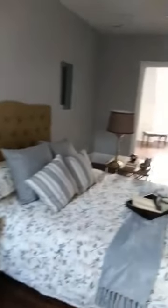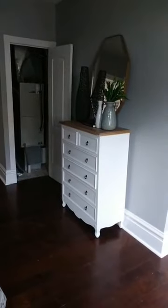But they even got the furnace upstairs. So, I don't know what's going to be in that basement. You got a furnace up here in this closet area.